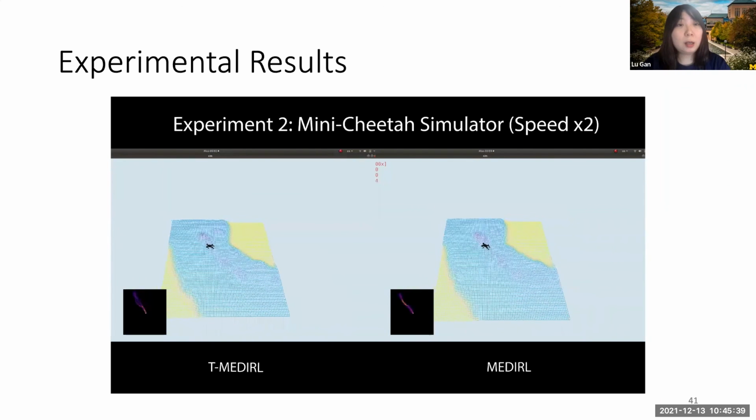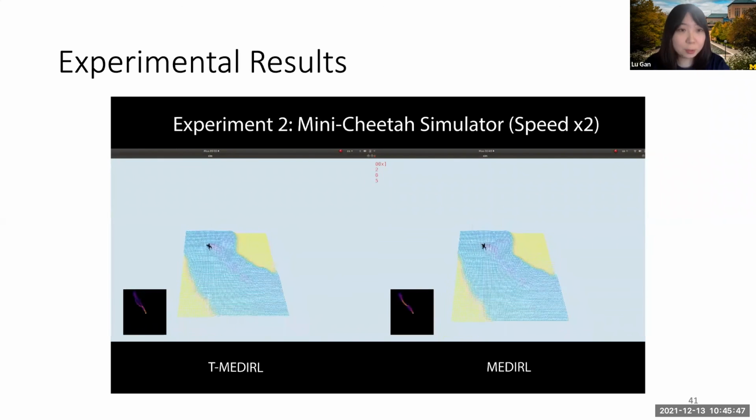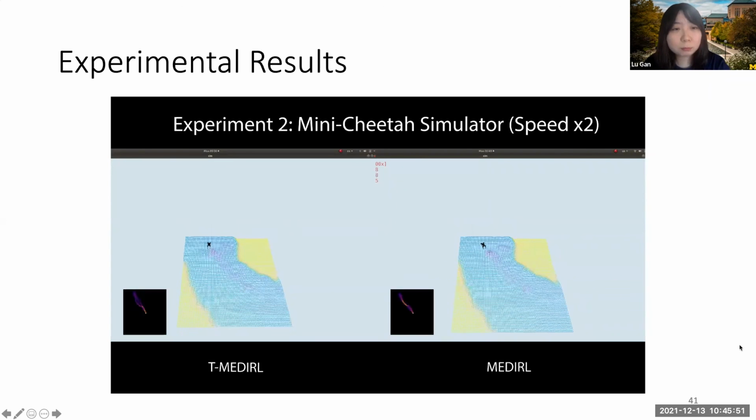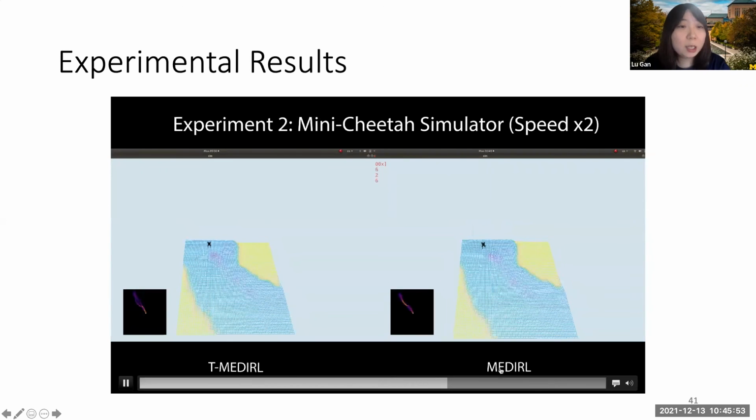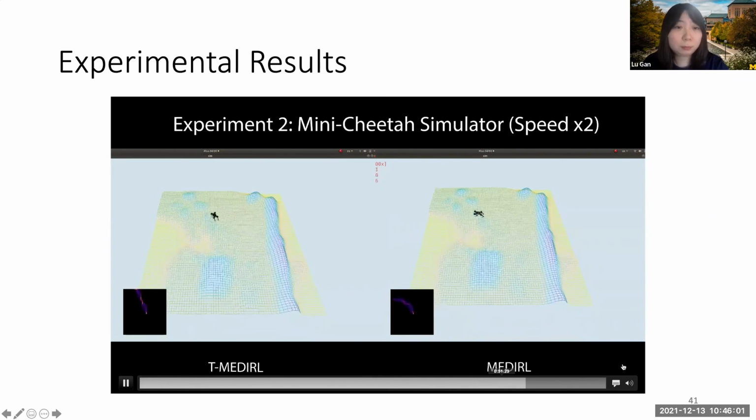And the joint information is recorded and we can compute the average energy consumption to get the final result. And you can see those two trajectories sometimes have different paths or even different goals.